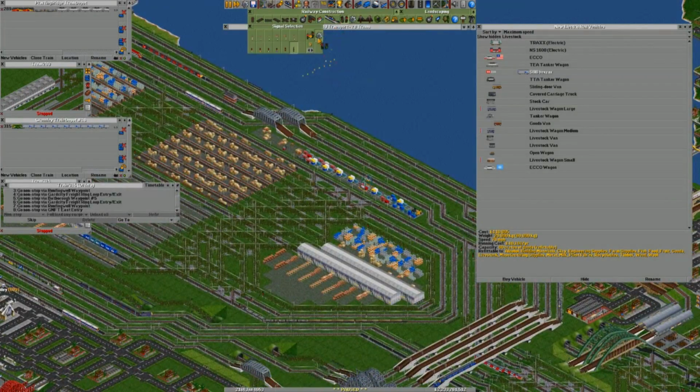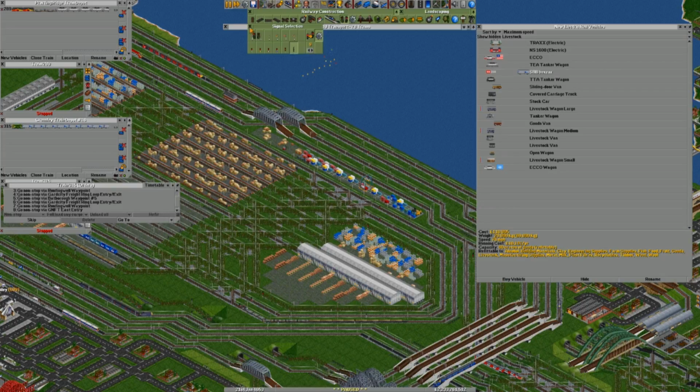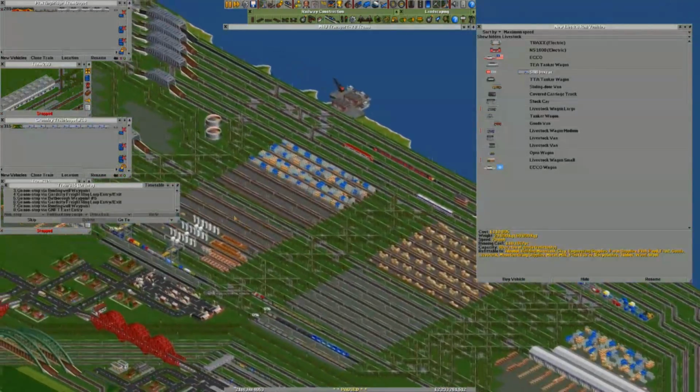Now what am I doing here? Let me just check what's this. Oh yeah, this is when I was trying to get this to work. Alright. Is it the central one we need to be in? It's not. It's the outside one. Okie dokie.